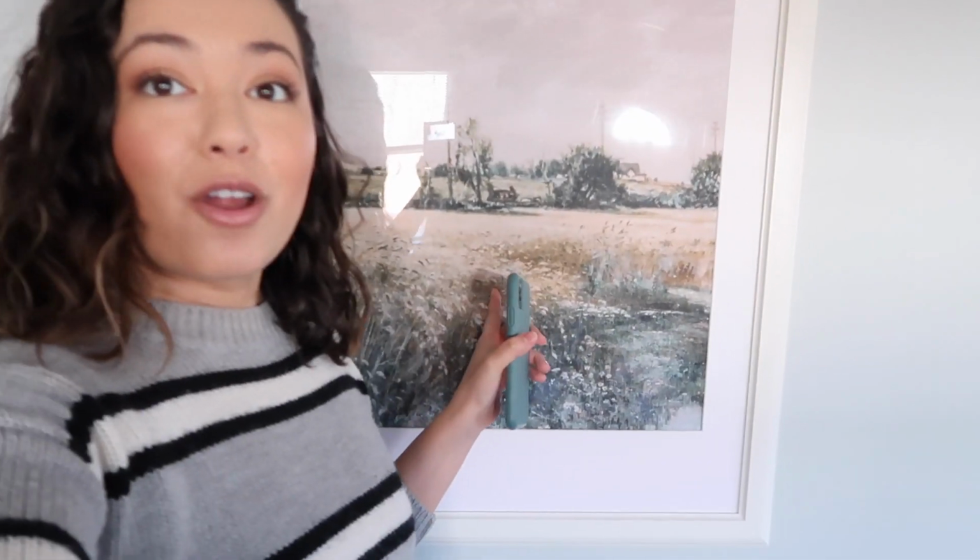I've gotten this art from them, and I've gotten a few other pieces. I can't exactly remember which one, but the artwork, I am so excited to put above our bed.